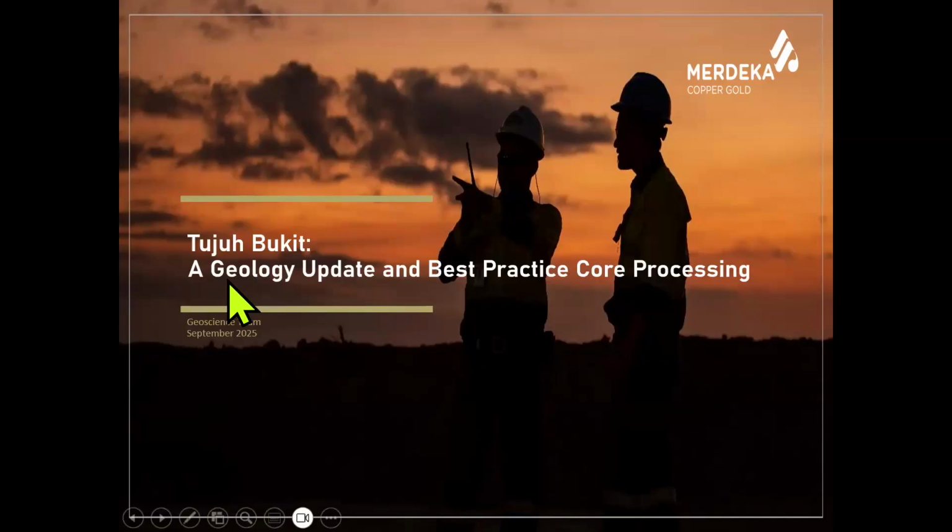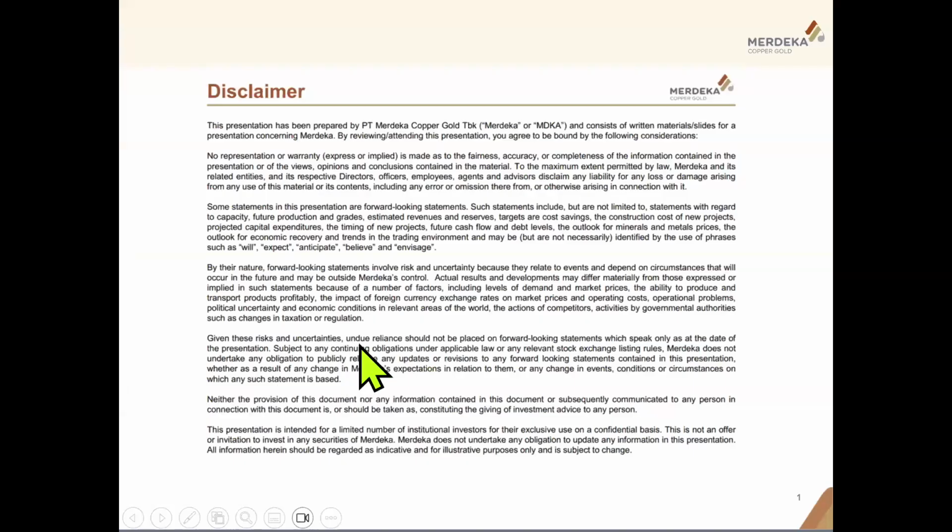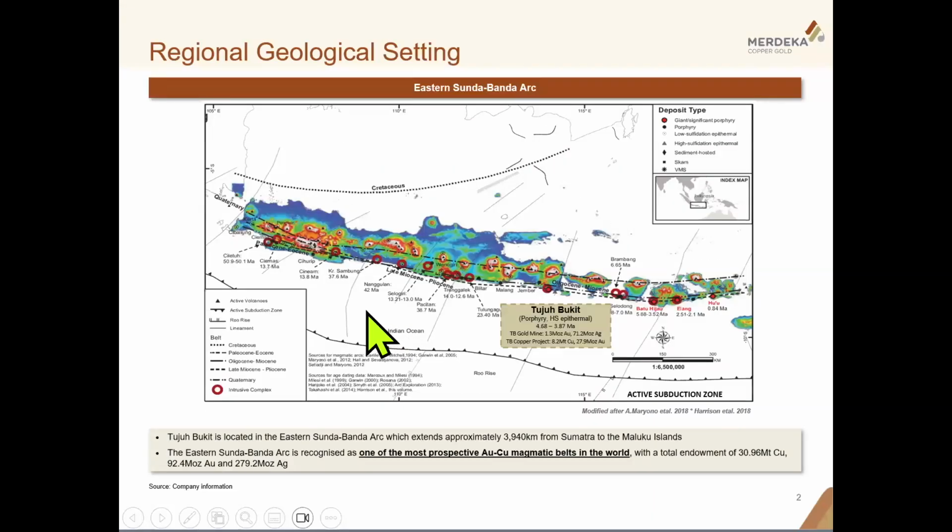I'm going to run through some recent geology updates at Tujuh Bukit fairly quickly, and then I'm going to run through some of what I believe is the best practice core processing. It's easily the best core shed that I've ever worked in. Here's a disclaimer, which, to summarise it, sort of means don't take anything that I'm saying too seriously. But let's just move on here.